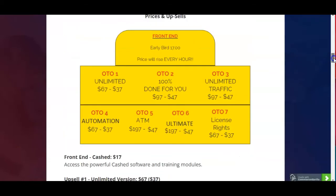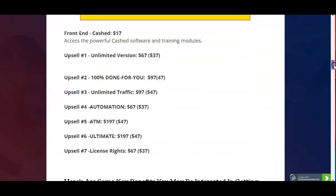So that's all about the upsells, the upgrades you can do. You will get to know in more detail about this upgrade in the members area itself. If you want, you can go with the front end first. Upgrade is always optional. So if you feel like upgrading, you will get to know what features you are getting in each one of them.